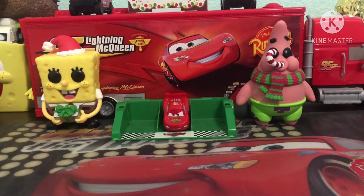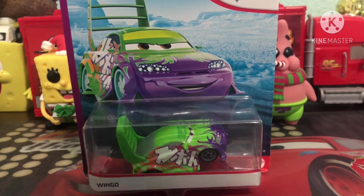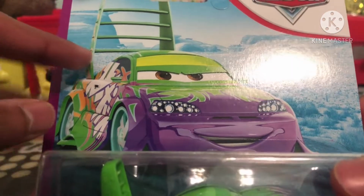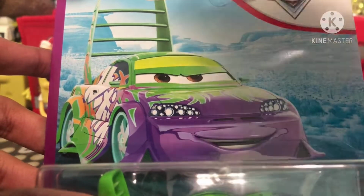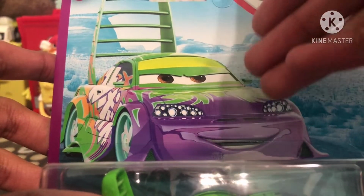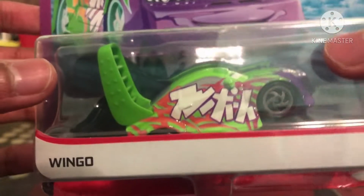Today, we will be taking a look at Wingo. So, let's get on to the review of the packaging. As you can see, there is this nice card art on the Blue Desert, which hopefully should be the last car I review on Blue Desert, unless, of course, I get some new ones. But for now, Wingo is the last Blue Desert car I will be reviewing for the foreseeable future.